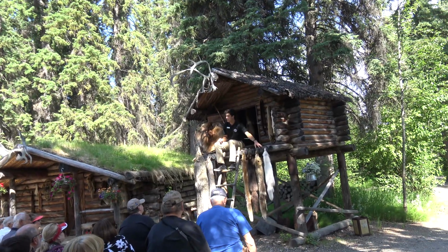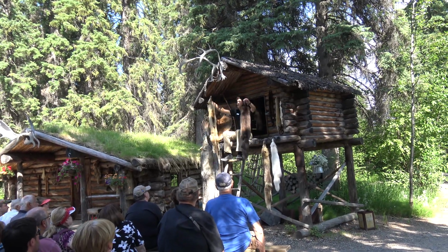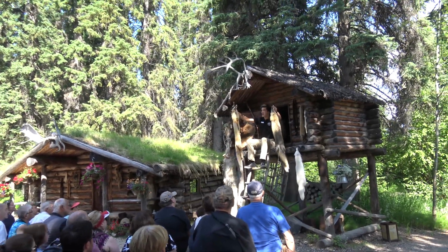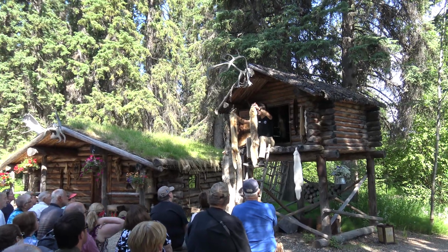These next 4 pelts are all foxes. We have the red fox, the silver fox, and the cross fox. These are all very abundant across the interior and can sometimes all be found in the same litter.